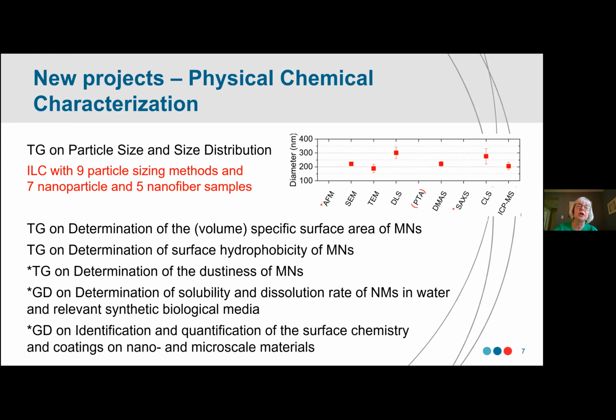Just to give you a bit of an idea of the scope of some of these projects, I could highlight that the test guideline on particle sizing is nearing completion. It's at the stage of a final draft that will soon be ready for approval by the OECD Council. And this involved an interlaboratory comparison that looked at 9 particle sizing methods, 7 different nanoparticle samples, and 5 nanofiber samples. And so to accomplish this huge amount of work, they had participants, I think from somewhere between 30 and 40 different laboratories worldwide. So it really was quite a large and extensive effort.